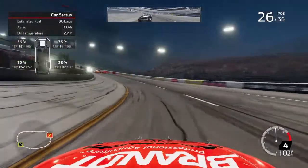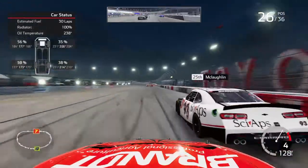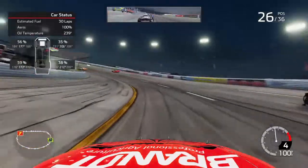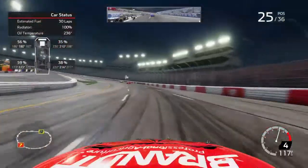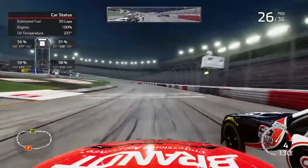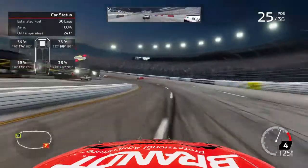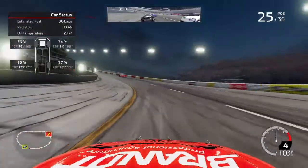Careful, still there. One back. You're all clear on the bottom. Pump the throttle a little bit. Inside. Both clear. Caesar, no, you're not making this three-wide. Get out of here. Still there.